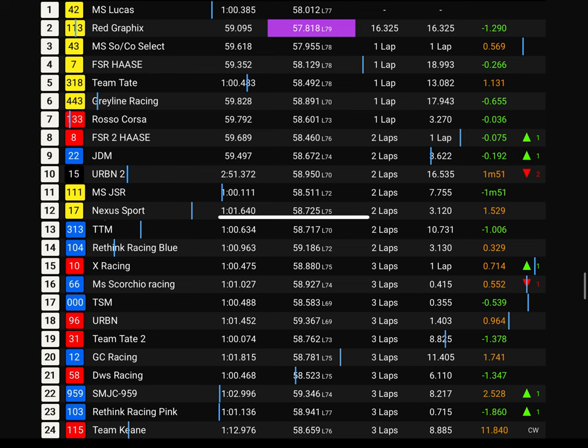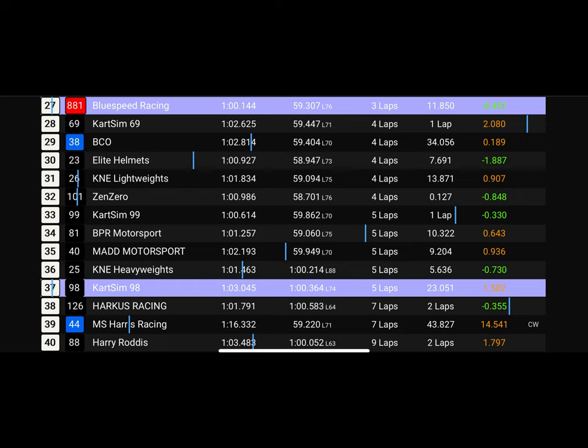113 Rosso Corsa, FSR Haas 2 and X Racing are in that order for the Super Pros. JDM, TTM and Rethink Racing Blue in that order for the Pros. Urban 2, Kart Sim 69 and Elite Helmets in that order for Clubman. So yeah, Red Graphics have got some work to do now to try and claw that time back. They've lost in the pit stops. Let's see if they can get back into this race.